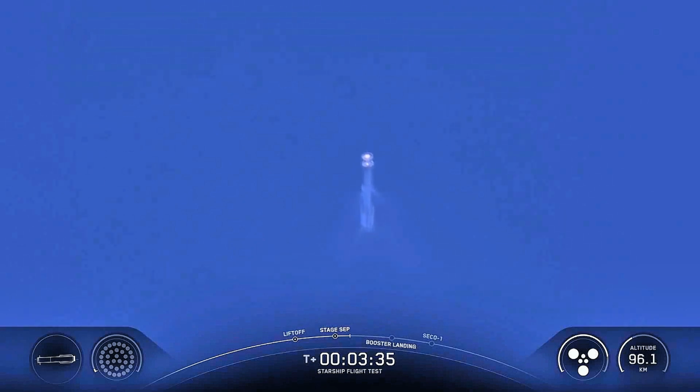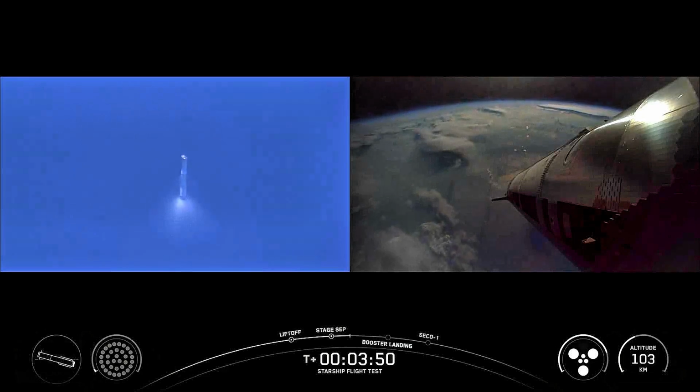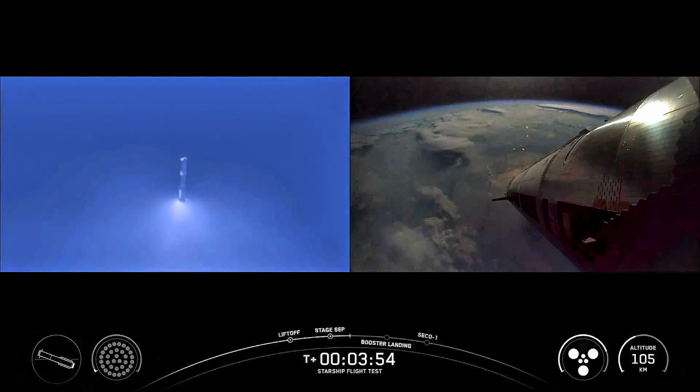Next up will be the jettison of that hot stage ship ring. Avionics, power and telemetry nominal. Great call out there that everything looking nominal aboard the Super Heavy vehicle, which is returning to Earth, and we're going to be doing some experiments with it, including a higher angle of attack re-entry, as well as some engine tests as it gets closer to the Gulf.